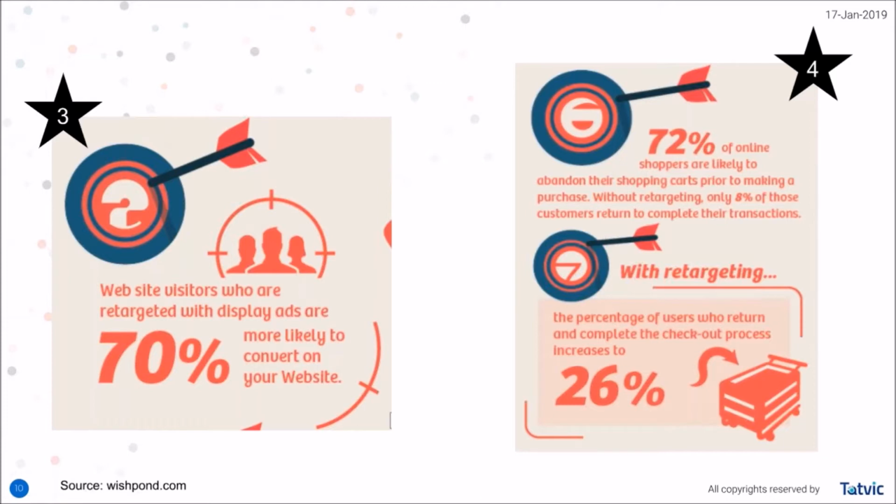This is another stat, particularly about an e-commerce company, where about 72% of shoppers abandon their shopping carts. If I want to get them back without retargeting, only 8% will come back. But if I do a remarketing campaign, maybe a dynamic display remarketing campaign, which is the best form of remarketing campaign at this point of time, I'm sure to get the conversion rate up to like 26%. Why is that?